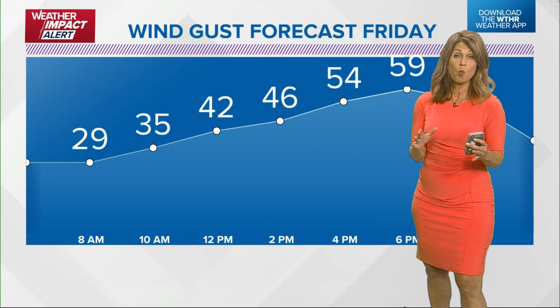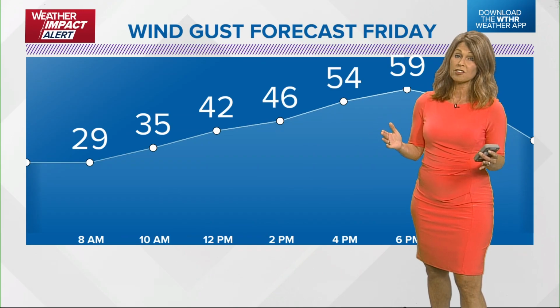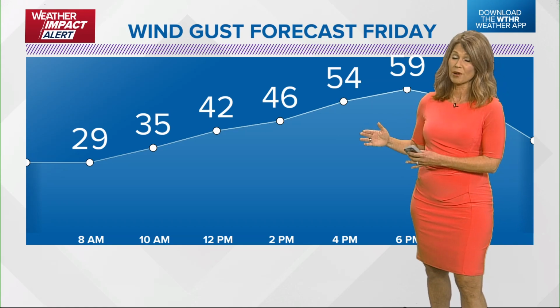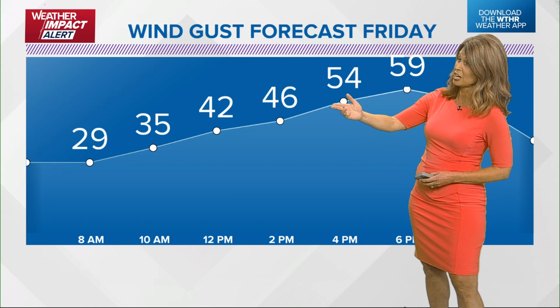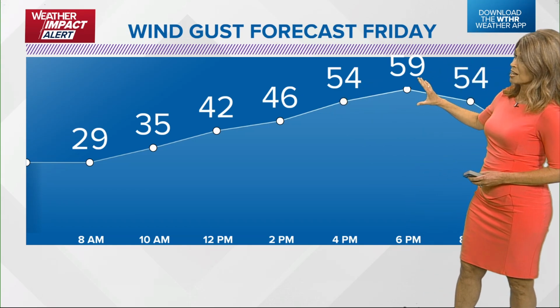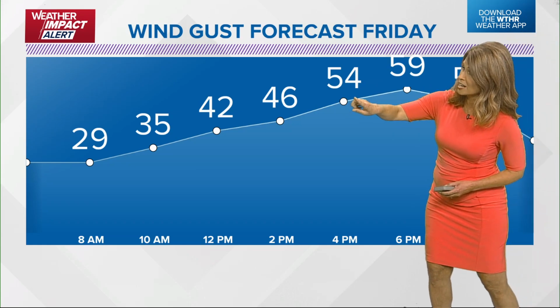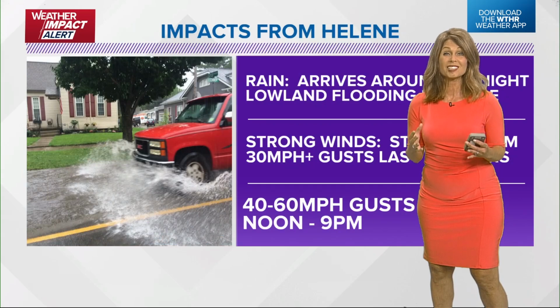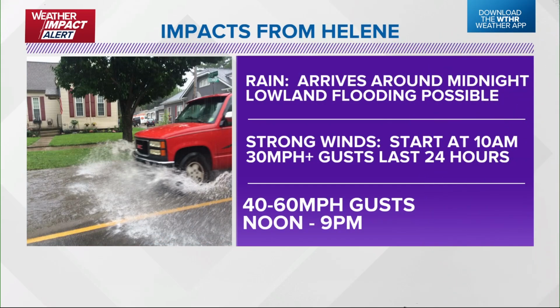This won't come all at once, so we're not expecting widespread flooding, but low land flooding as we get under some of the heavier rain bands will be a threat. In addition to the rain, we are dealing with that strong wind threat as well. This will begin overnight and early tomorrow with gusts near 30 at 8 a.m. This time tomorrow, gusts will be near 60. And in this range of 40 to 60 miles per hour or plus, that could last several hours. And that's the concern as far as wind damage and power outages. The rain arrives around midnight, lowland flooding possible.